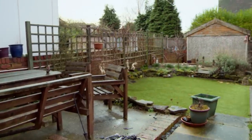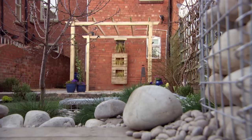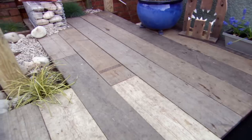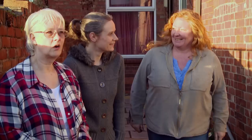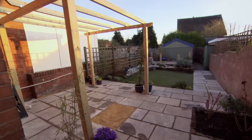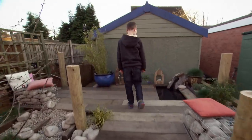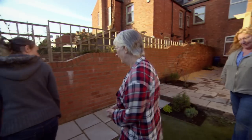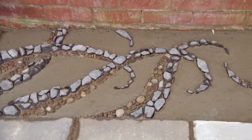Julie and her daughter Emma had a rather boring garden with a gentle nod to the seaside. But now it's been turned into this family-friendly, coastal-inspired place to relax and enjoy. Thank you. Oh, it's gorgeous, isn't it? It's like an octopus. The boys will be so pleased.